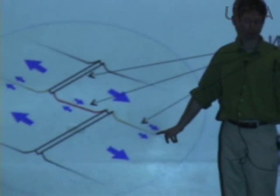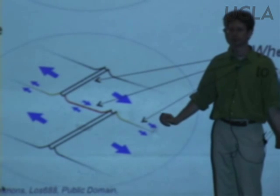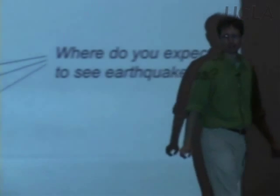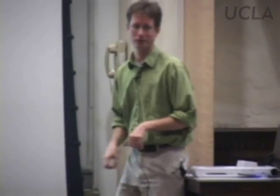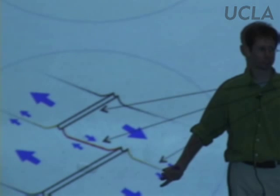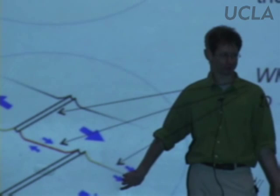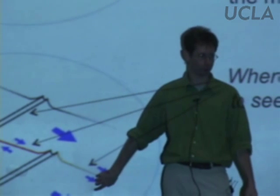There's a crack there, so there's something that could move. What do you need to have earthquakes? You need to have rocks sliding past each other. Would we expect these rocks to be sliding past each other? No, it's not a plate boundary anymore. So they're both on the same plate, and we assume that plates are more or less internally rigid.